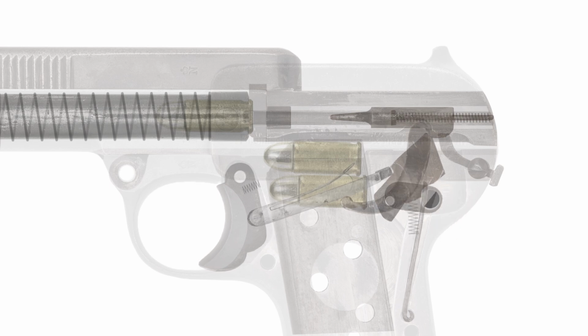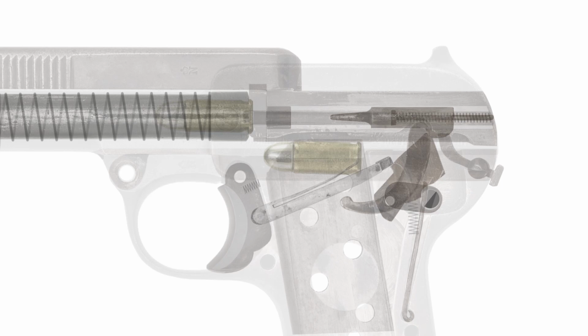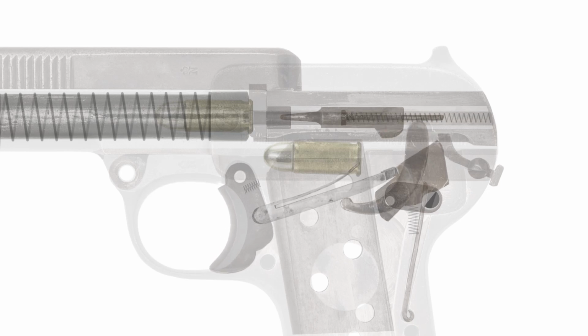Take note of the positive disconnector. This was a later addition. It meets up with a milled spot in the breech block. You know, these two features are not always included on every Dreyse, so if you have an early one, you might not have them in your gun.